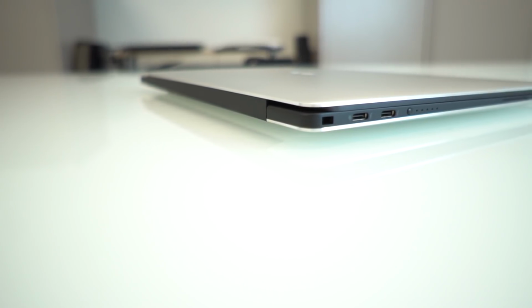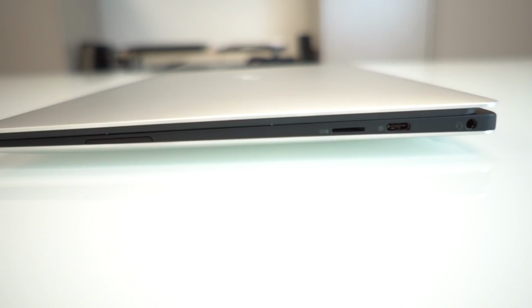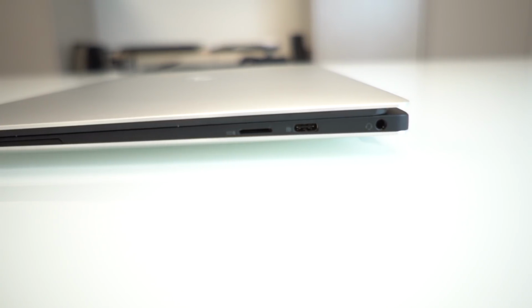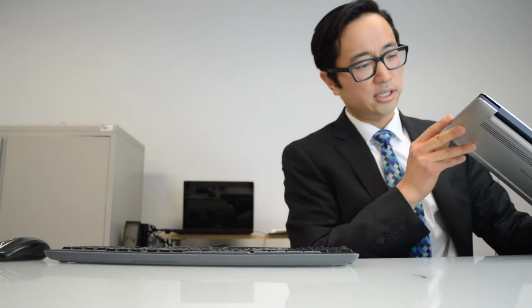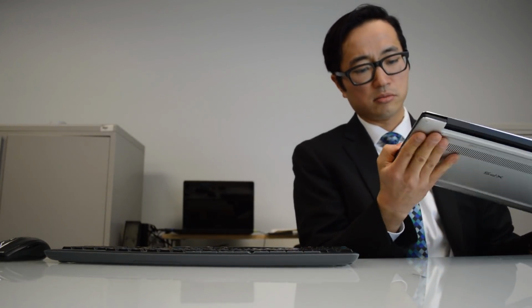On the sides, we've got two USB-C ports. We've got a headphone jack, USB-C, and a micro SD card slot. I haven't seen a micro SD card on a computer, not that I've owned ever. An interesting choice. I don't know why they didn't just go with a full SD card slot, because then you can always put a micro SD adapter in there. You can't adapt a micro SD card slot to fit an SD card. Let me get this thing opened up here.